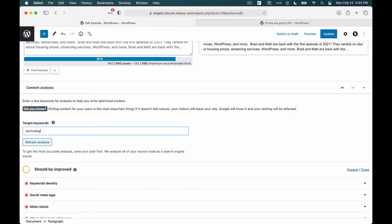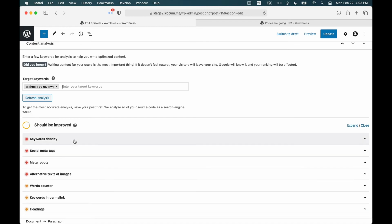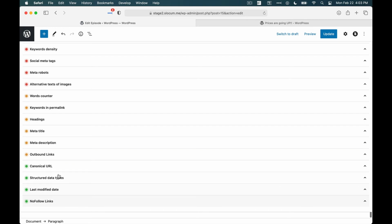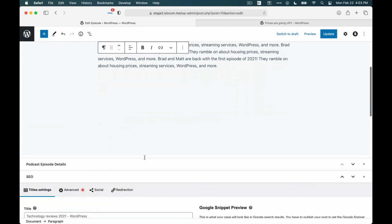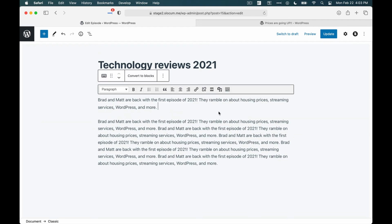If I typed in technology reviews as my target keyword, it's going to refresh that and analyze it, and it's going to say, hey, look, you should do some things like add more keywords. You should add your social media tags. You should do some alternate text that has those keywords in it. Otherwise, these 4 at the bottom give me all green lights, and it says, hey, you're pretty good with those. We're not going to go into a full-blown SEO lesson here, but you can see that using WordPress, using their SEO plugins, again, this one's SEO Press. There's other popular ones like Yoast plugin that make your life a little bit easier on the front of SEO and your podcast.